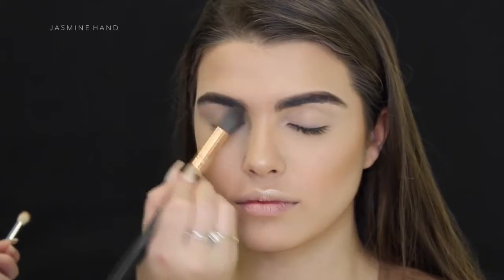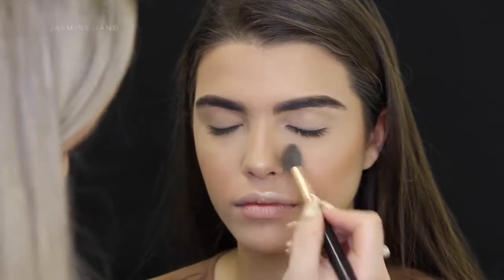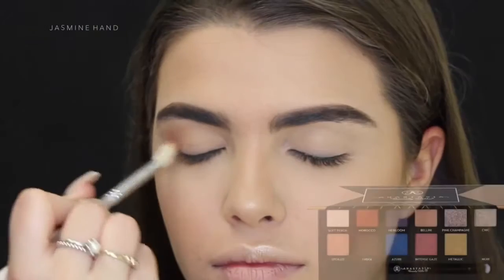Then I'm just setting her eyelids to prevent the eyeshadow from creasing, and it just makes it easier to blend. I'm just using a translucent powder.